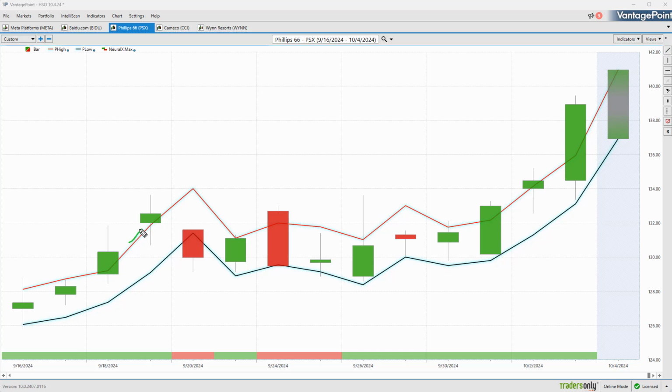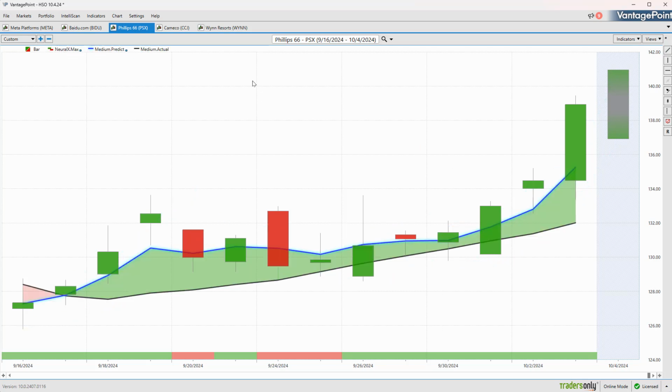And you see days like this where almost completely price action is bullish. Well, you end up getting a lot of volatility, move down to the previous predicted low, and then the market continues to trade here. So you see numerous opportunities at 130 before you accelerate up to about 139 most recently here in shares of Phillips 66.